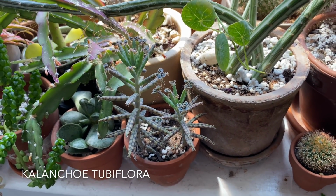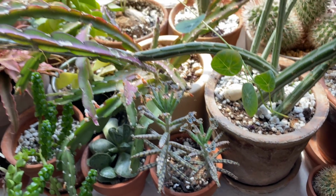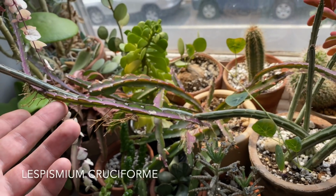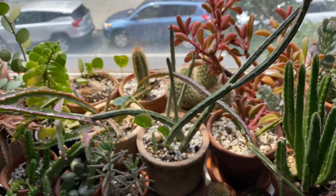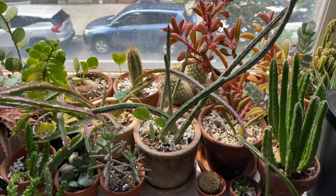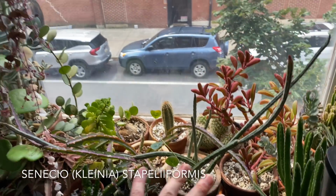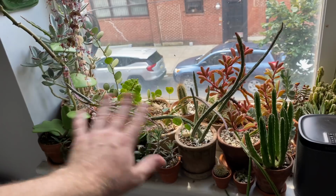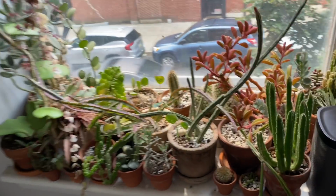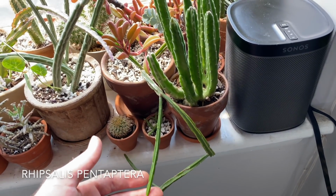This one's called Mother of Millions, or sometimes they call it chandelier plant. And then this is a Lepismium cruciforme, which once again kind of grows all over the place. And then this wacky plant that looks a little similar to the Lepismium is a pickle plant. So I actually really enjoy the way I just have the pickle plant and the Lepismium medusing out over this window right here. It's quite lovely. And then Rhipsalis pentaptera.